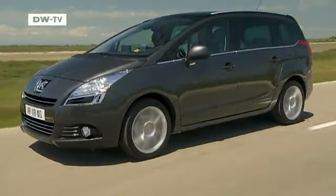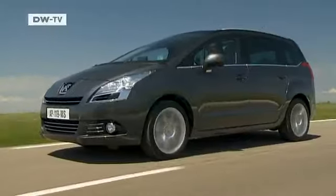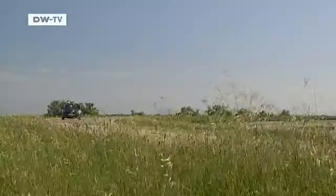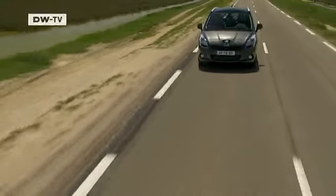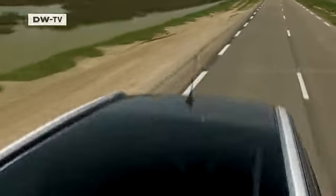Peugeot has also opted not to go for the huge radiator grille this time. The 5008 is aimed at a mass market, and Peugeot is banking on big sales. The new compact MPV will become available in Germany later this year.